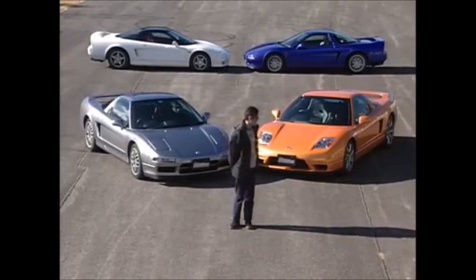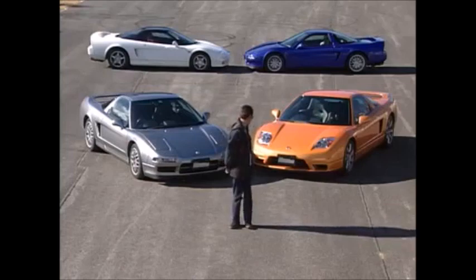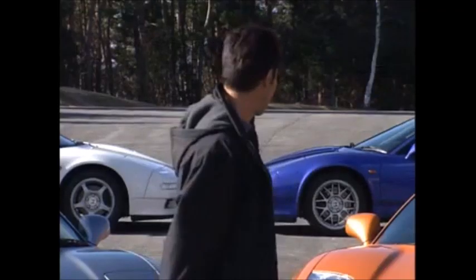The face looks different. What do you think about it? I can say that it looks younger than the old models when you put both cars next to each other. Yes, it looks newer.